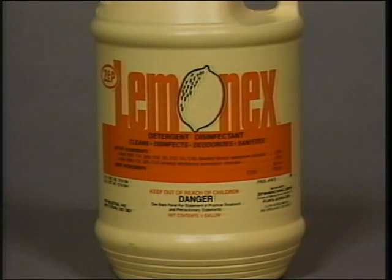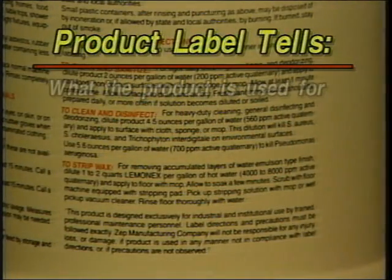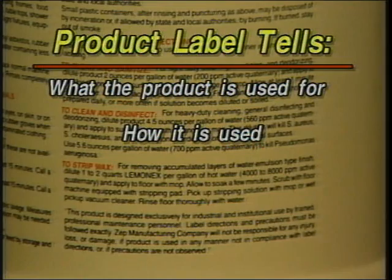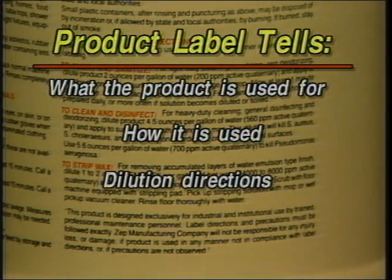The product label has all the pertinent information you need to use the product safely and effectively. The label will tell you what the product is used for. The directions will tell you how the product is to be used, including instructions on how to dilute the product with water if it's a concentrate. Always follow dilution directions and measure carefully. And never add anything unless it's called for on the label.